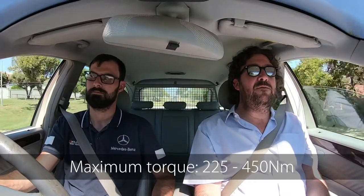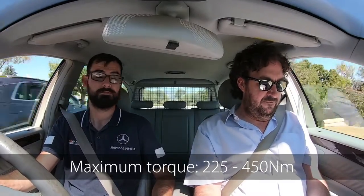Sizes that this engine came in: 2.4, 2.6, 2.8, 3.2 and 3.7. Power range from 125 to 260 kilowatts, and torque between 225 and 450 newton meters.